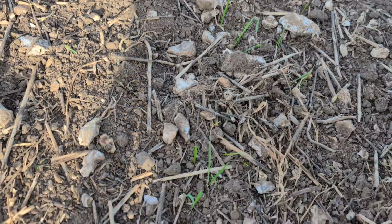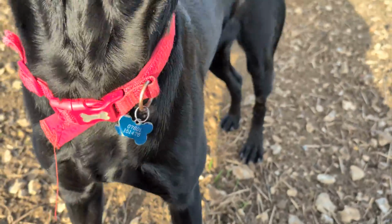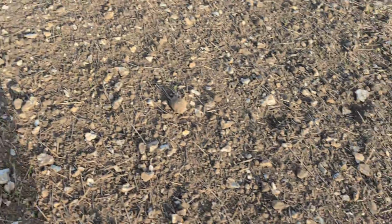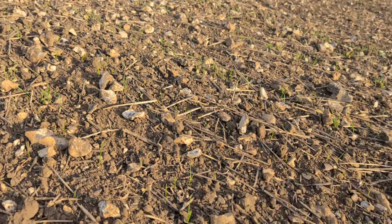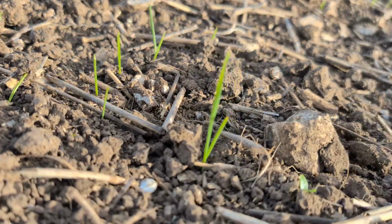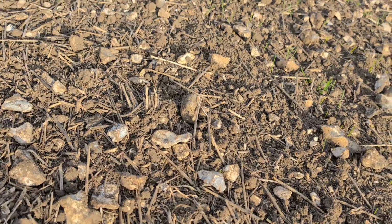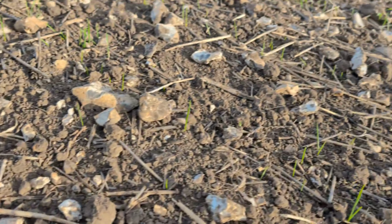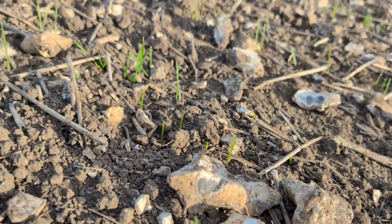The issue I have is that it has scratched out a load of the flints, and they're all just sitting here on top. Occasionally bigger ones like this, and my concern is that they'll just catch the header at harvest. So I think we'll wait until the wheat is fully emerged and safe, and then I'll roll it again. I just think those plants are a little bit too delicate for rolling.